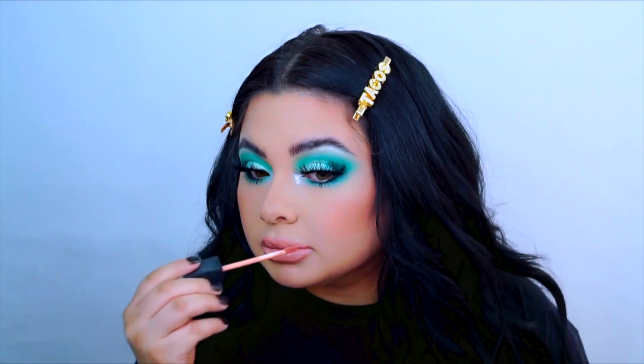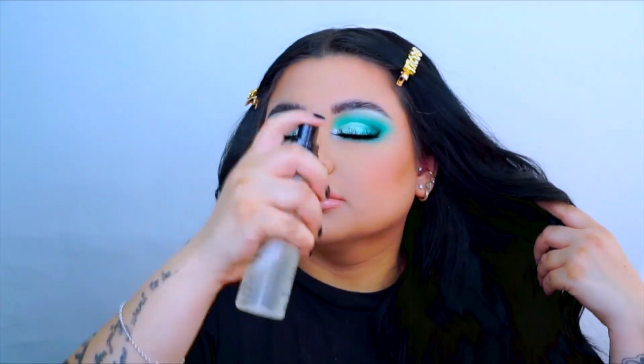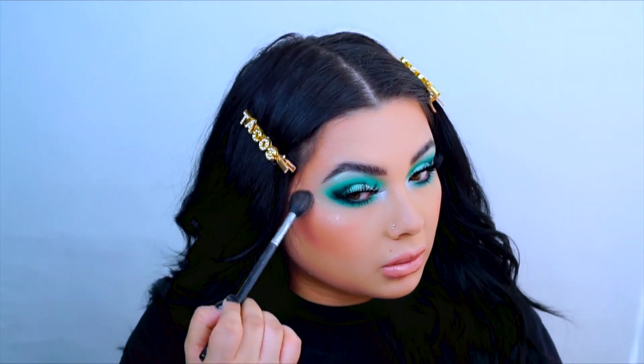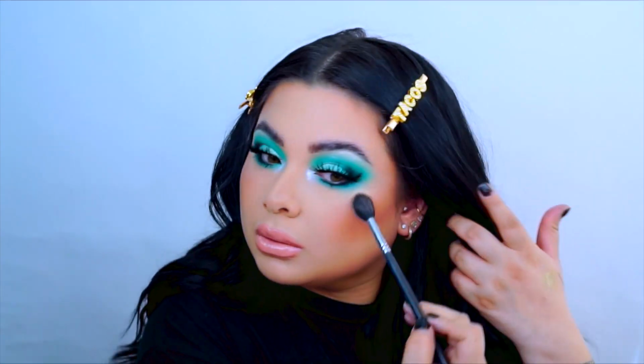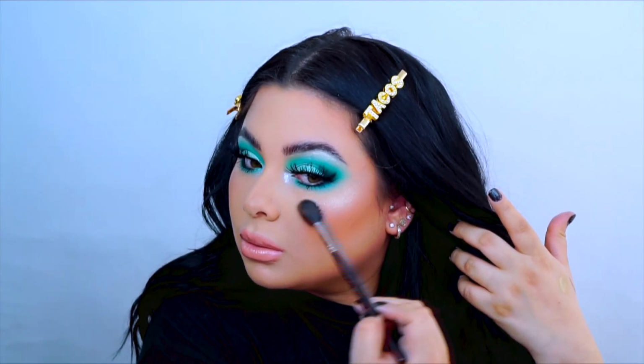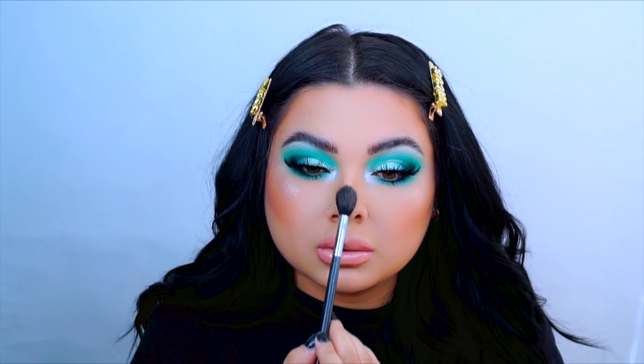After that, I'm going to be applying a little bit of my Lancome setting spray just to set everything, make sure that everything's nice and set and nothing moves during the day. So I'm just going to go ahead and apply some of that. And a little bit of highlight. I almost had forgotten I'm using Morphe's highlight. I will list it down below, but look how beautiful that is. It just pops. And that's about it, guys.